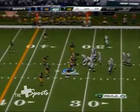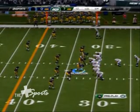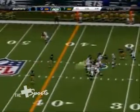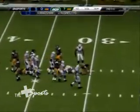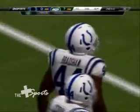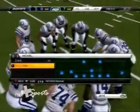First and 10 at the 31, 4:04 to go. 7-0 New York. At the 31, Bradshaw up the middle and gains about 4 on the play. It'll set up a 2nd and 10 at the Indianapolis 35-yard line. Pryor on the tackle for New York.